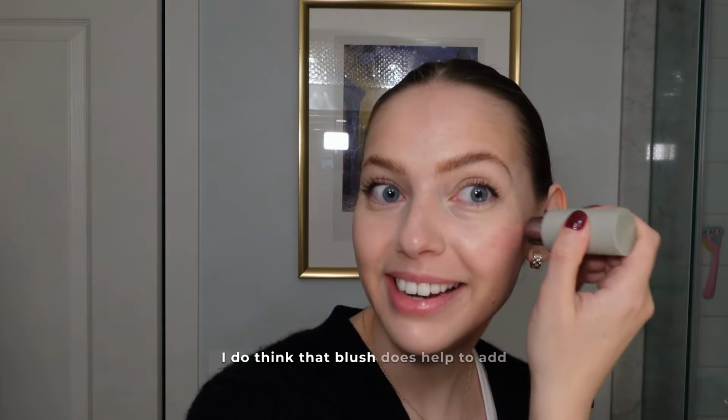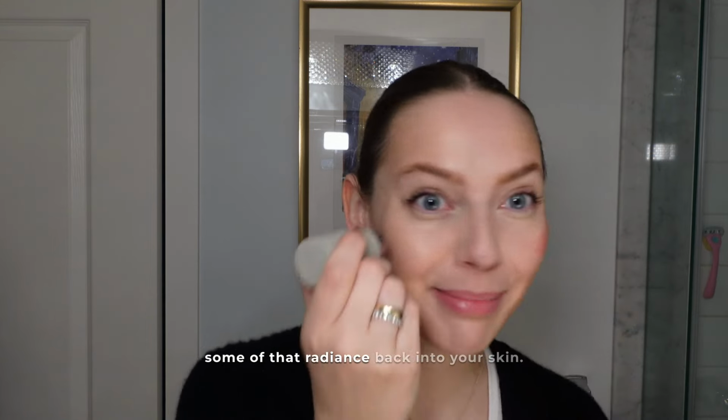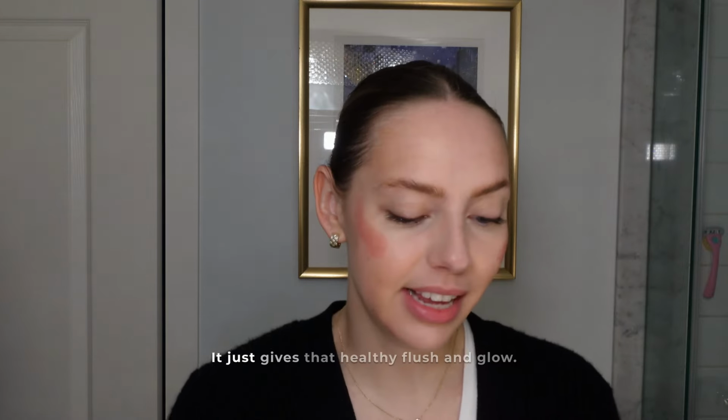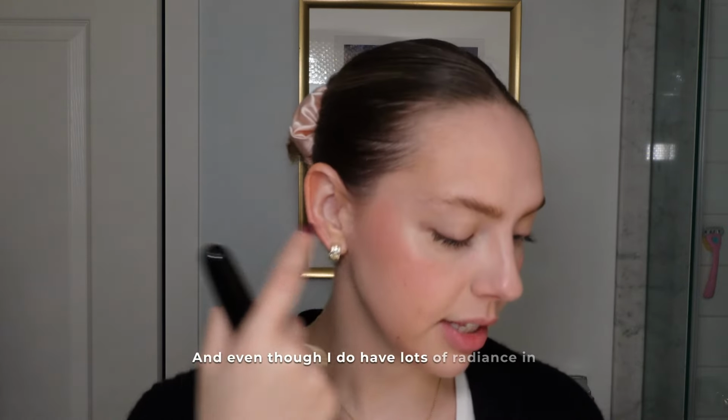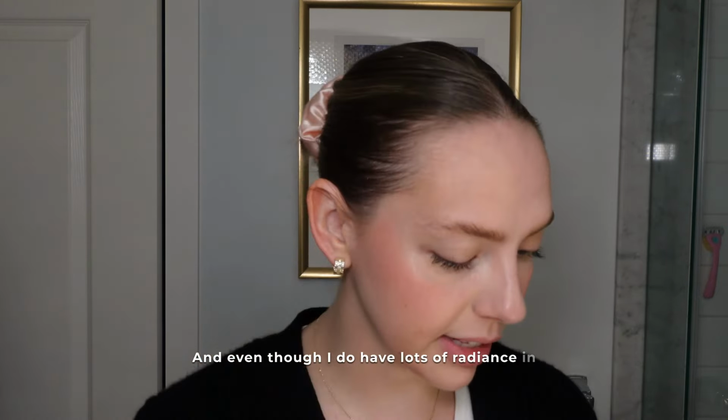I do think that blush does help to add some of that radiance back into your skin. It just gives that healthy flush and glow. So just a touch of blush. And even though I do have lots of radiance and dew, we're all about adding a little bit more.